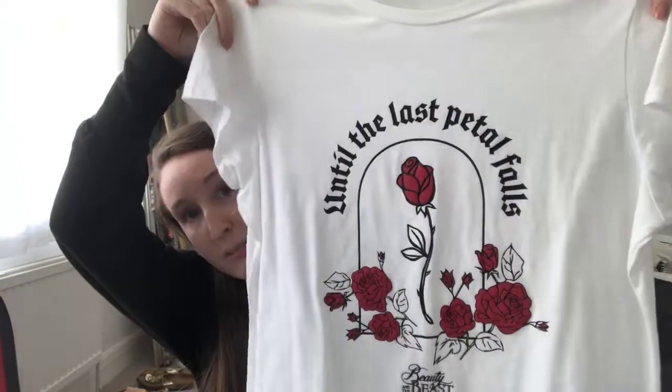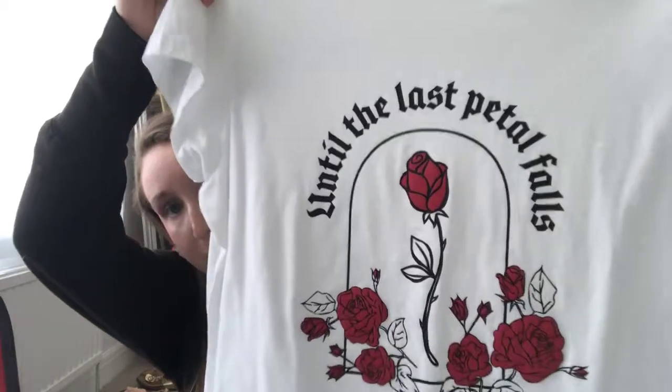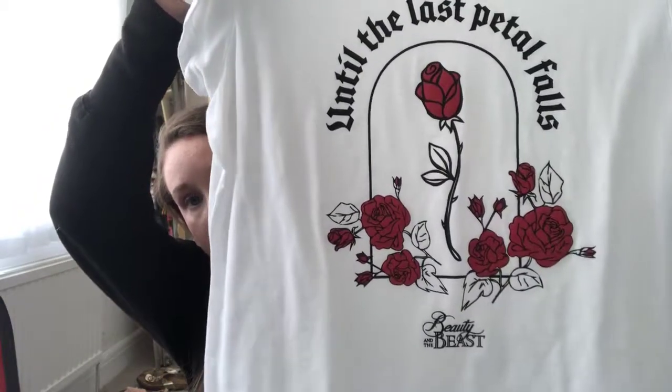Anyways, let me show you some of the t-shirts that I'm taking as well. This one's from Primark. A lot of them are from Primark, by the way, but as I said before, they're just so great for affordable Disney stuff. So this is a Beauty and the Beast themed one. It says, until the last petal falls, and it's got the rose, and then the Beauty and the Beast sign at the bottom.